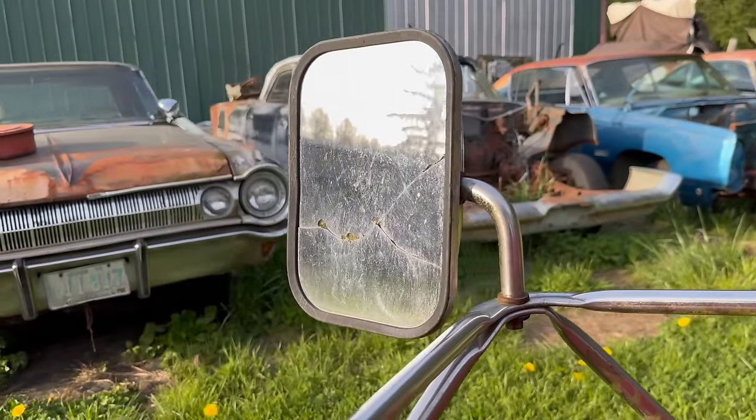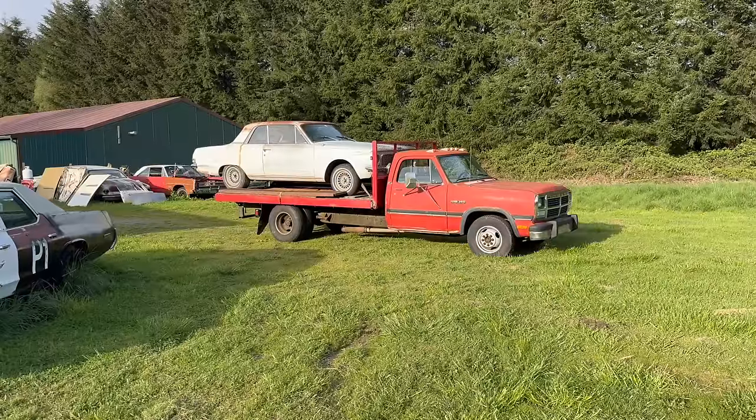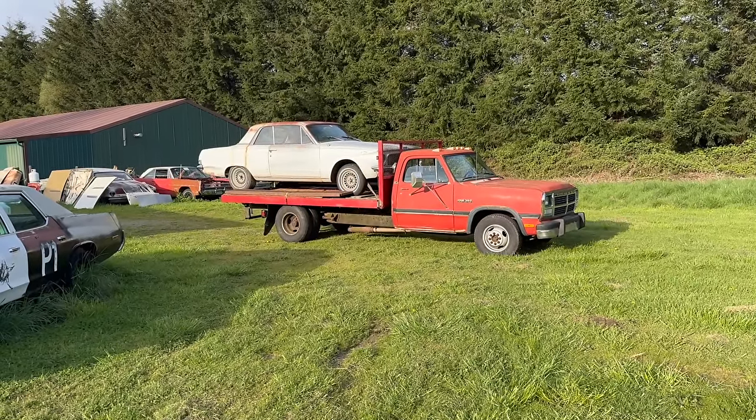Random cat? What are you doing? All right, I'm just gonna leave it for the bees, I guess.